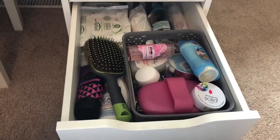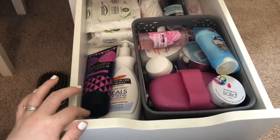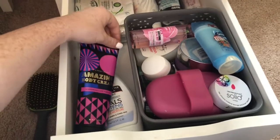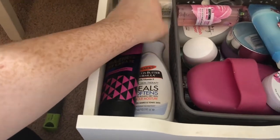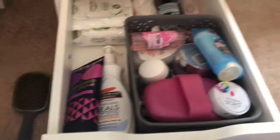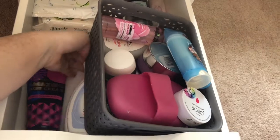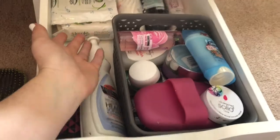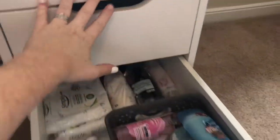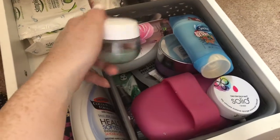Well, I mean, I do, but so this drawer, I keep my hairbrush, which has a lot of hair in it. I keep my everyday lotions. I have this one from Bath and Body Works, and then just cocoa butter that I love to put all over my skin after I'm done showering. And then I have the bigger one of the Target baskets here. Again, super inexpensive. I think the bigger one was probably like $2 or $3, whereas the little ones were like $1. So in here I keep my deodorant and my moisturizer.